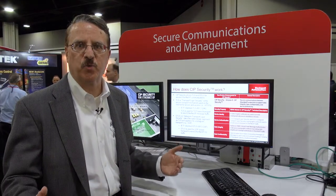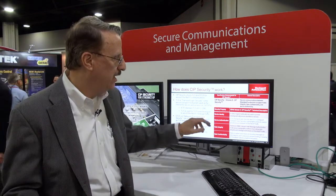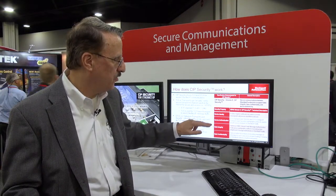And so when two devices start to talk, a controller talks to a drive, it will offer its credentials to the drive, and the drive will offer its credentials back to the controller. They'll look at those credentials and the controller will say, yes, I trust the drive, and the drive will look at the credentials for the controller and say, yes, I trust the controller, and they will then communicate in a trustworthy way and in a secure way, okay? So that's how device identity and device authentication work.